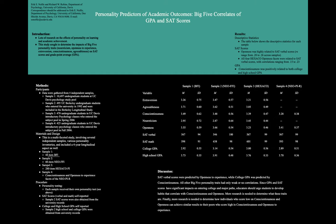It's important to note that these scores were self-reported for the SAT and GPAs, but with sample 2, the researchers cross-examined the self-reported SAT and GPA scores with the University Records Department and found that they were highly positively correlated.